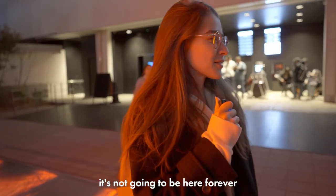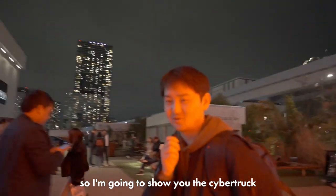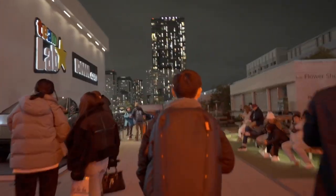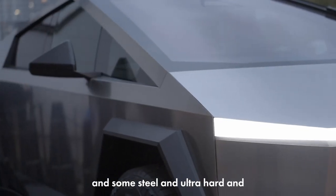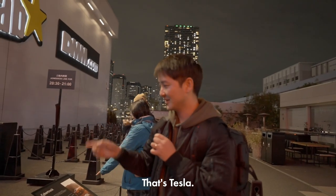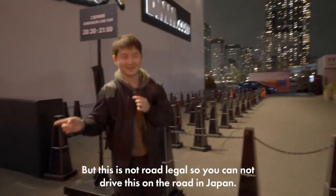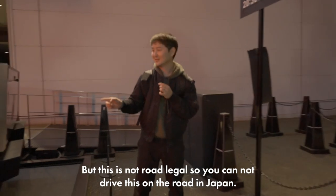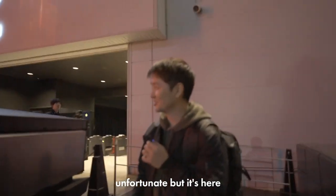There is a Cybertruck. It's not gonna be here forever, but it's cool if you wanna take a look. So I'm gonna show you the Cybertruck. The body is made with stainless steel and is ultra hard. And it's electric. It's Tesla. Look at the wheel and how huge it is. They are displaying it, but this is not road legal, so you cannot drive this on the road in Japan. So, unfortunate, but it's here.